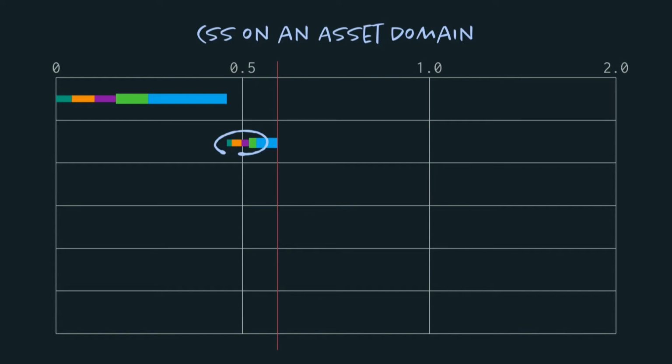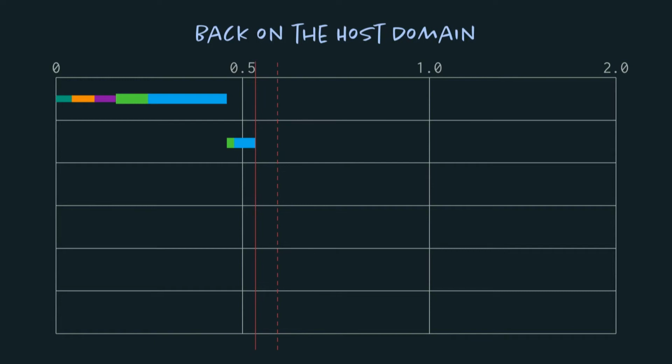This was causing delayed first paint, which was making the whole site feel slower for customers. And in the worst case scenario, quite high latency, it was to the tune of hundreds of milliseconds. The simple fix was, right, we identified any render blocking assets, so any CSS and any JavaScript that was needed to render the page. We moved those back onto the host domain.